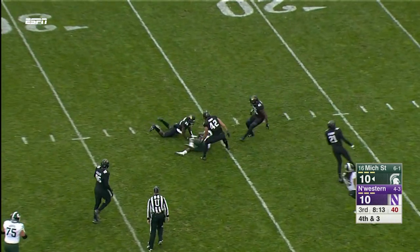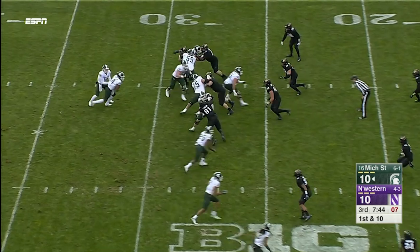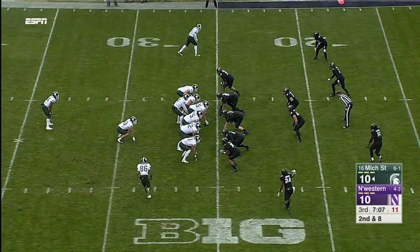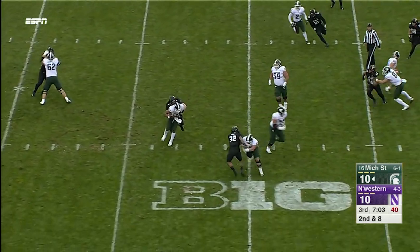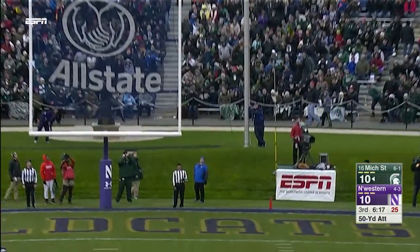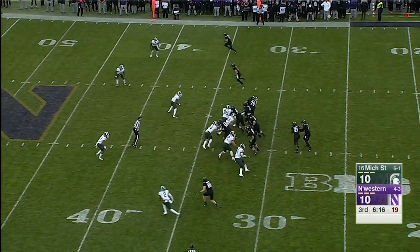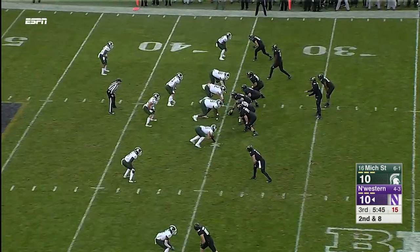Lewerke will throw on the slant. Stewart with the Holmes crash. Lewerke, the screen, Northwestern all over. Kick is up, off the upright. No winner of the Nagurski and Bednarik Awards. Justin Jackson gets a couple and rushing defense.